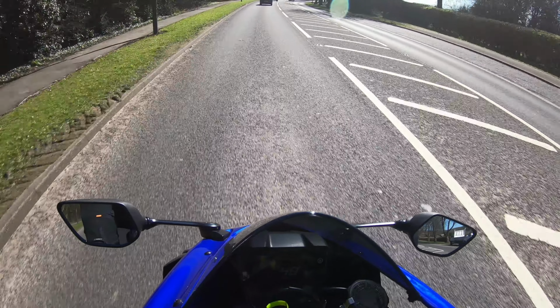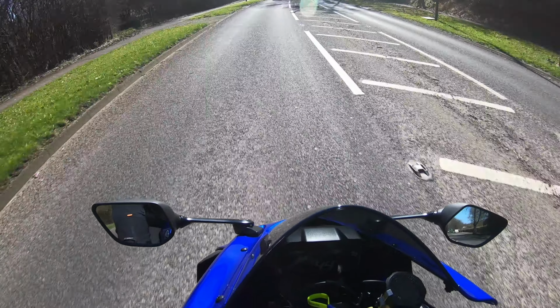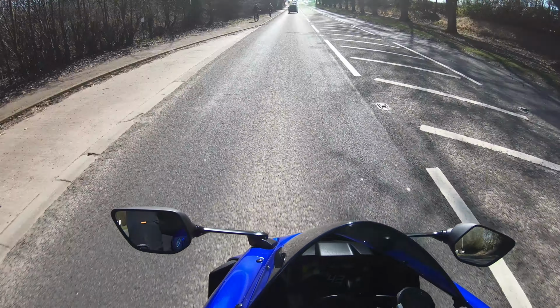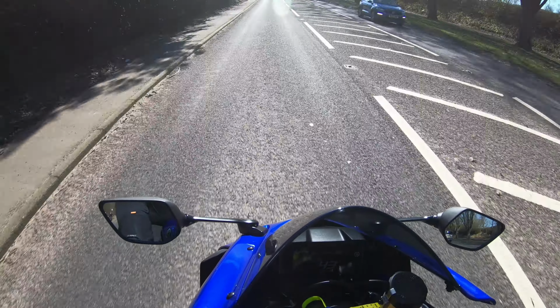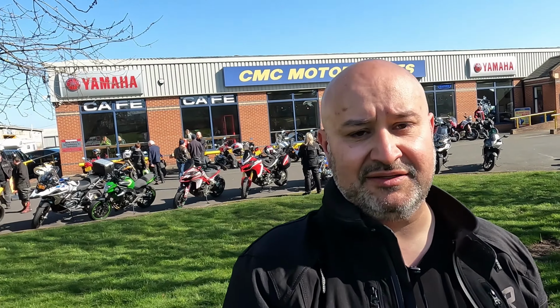Now, I'm sure that other people will ride this and think that it's the bike that has been made for them, and they'll get the feeling on this that I wish I had, but I don't. So yeah, that's kind of it. I'm almost back at the dealers, so I'll park it up in there, give you my final thoughts, and I think I'll be done. So that's me done, back at CMC in Chesterfield.